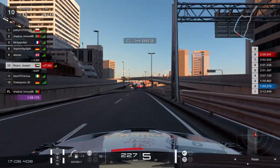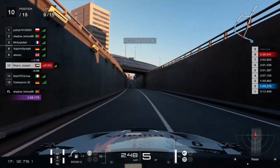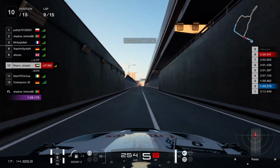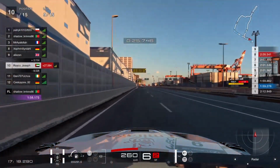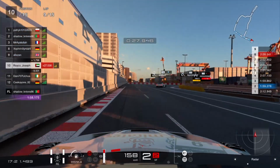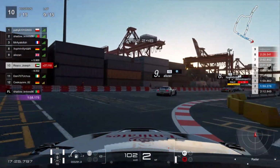Yeah, a lot of people didn't get a good start, because I saw a lot of people spun around in turn 5, turn 3, turn 4, around there. This section right here, as I might say. Turn 2, turn 3, turn 4, and turn 5. There's a lot of punting, there's a lot of penalties being dished out.